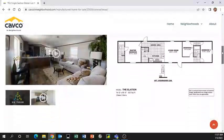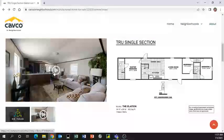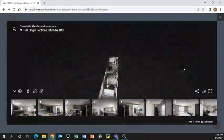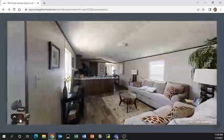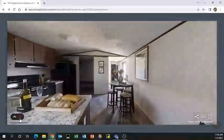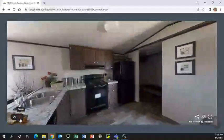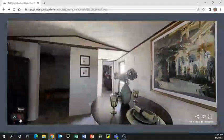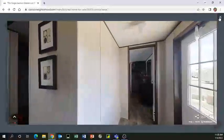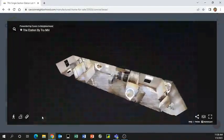Now, of course, when you come to our website, you'll be able to do a virtual tour of the home itself, just much like the Santa Fe that we did yesterday. You'll be able to go through the floor plan virtually, and it's going to show you the home with decor in it. There is a second virtual tour attached to here that is of the specific home located there at the Reserve on Sleepy Hollow. So we'll back out of this home here. This is a very popular home. I'm going to show you the Elation that's actually there.